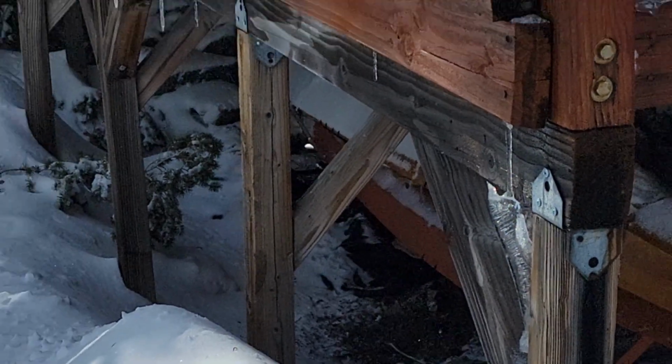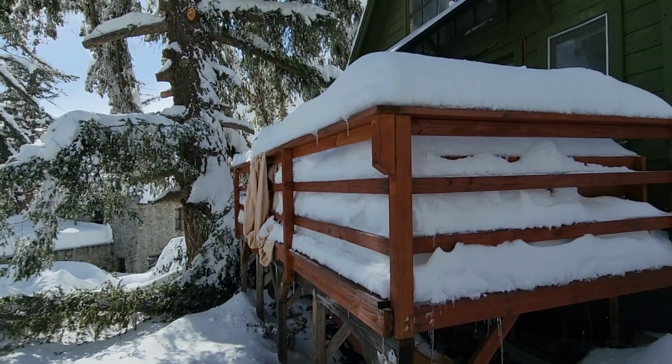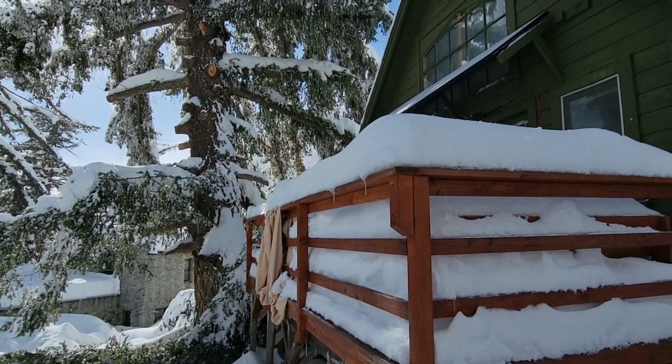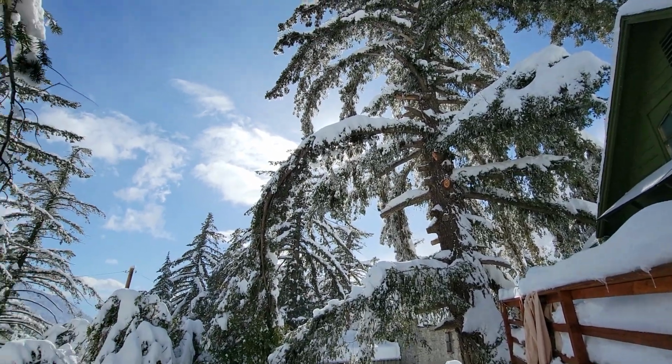The kayaks have survived. Deck's a little full. Solar panels are clear, and they'll get a lot more sun now that the branches have died.